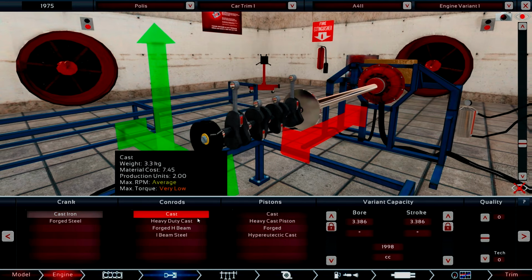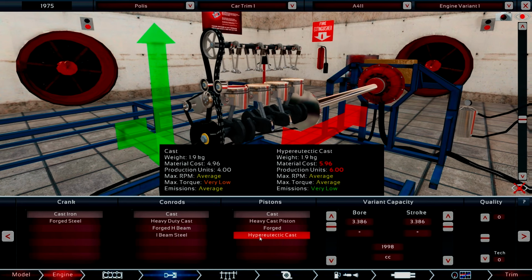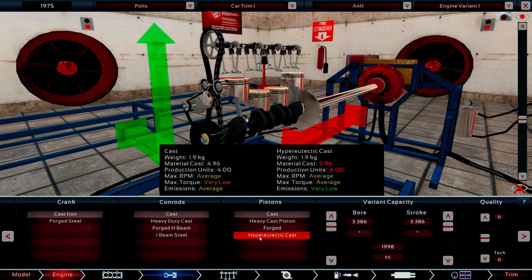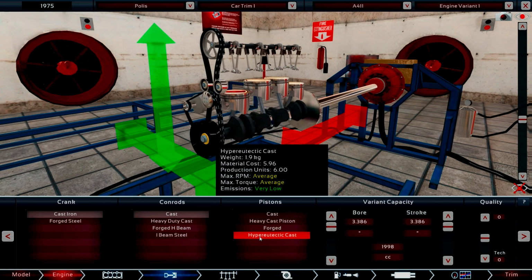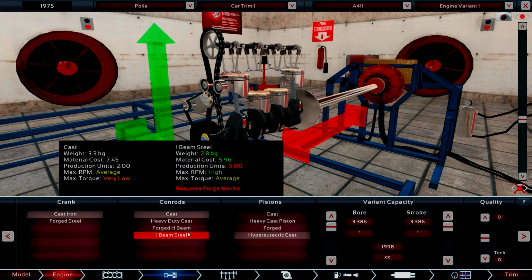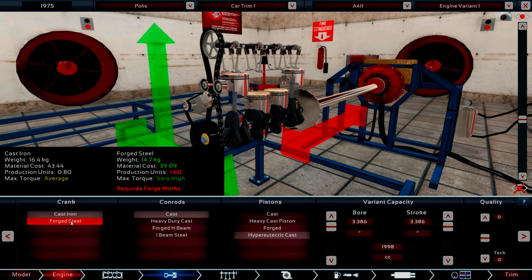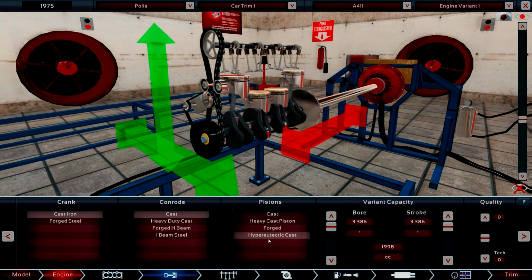Okay, crank cast, con cast, pistons cast. We could go all the way up to hyper-eutectic cast. Material cost is a little higher. Production units are a little higher. Weight's the same. But we get better emissions. So let's go up to hyper-eutectic cast on the piston heads. And, yeah, that's a bit higher on the production units. Better material cost if we go up to forged steel, but again, higher on the production units. So we can come back and look at that.